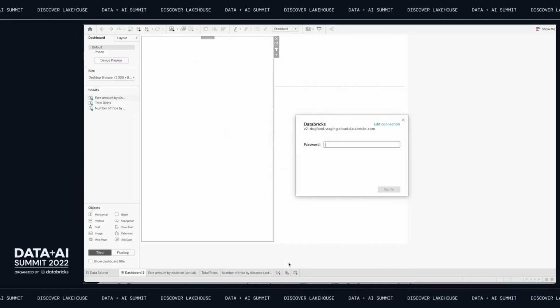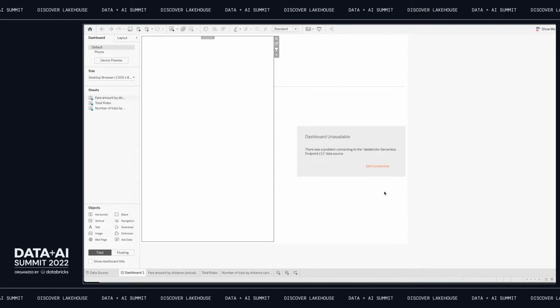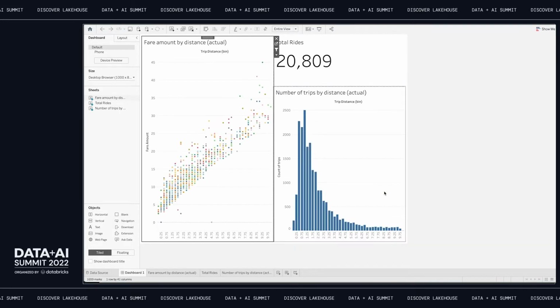OK, perfect. I will enter my password. And as this is logging in, let me just hit sign in. What's actually happening under the hood is this is going to go ahead and load up my dashboard that I already had here. And what that's going to let me do is actually start that serverless SQL warehouse under the hood. Should be up and running in seconds. Yep, there we go. And now we've got our data.